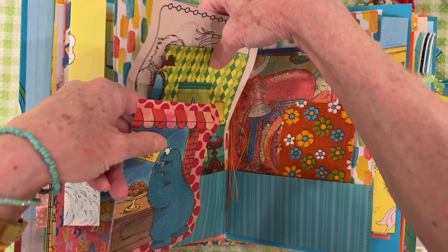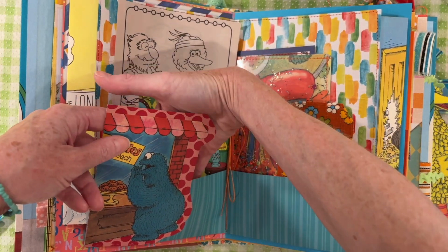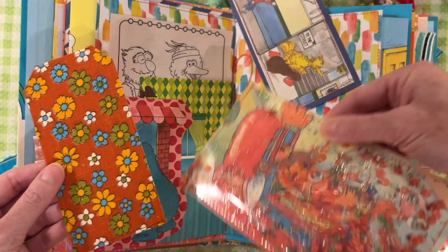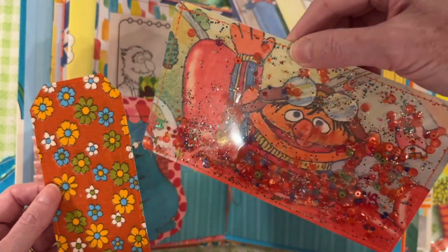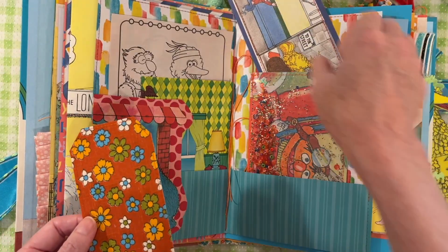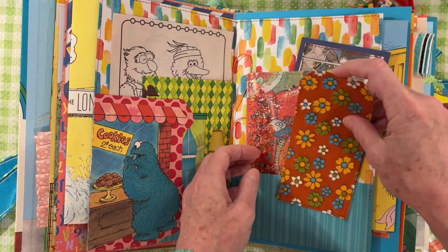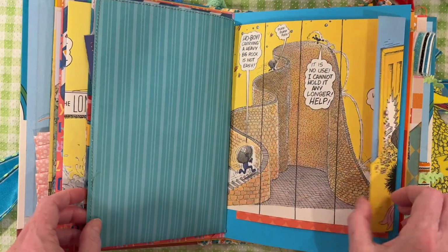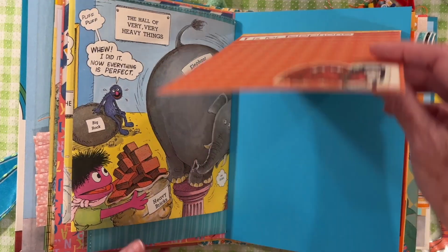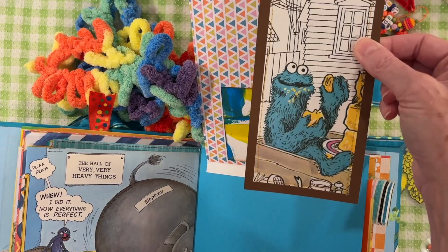It's being temperamental today. I don't want to wrinkle it. Fabric tag. Paper card with Ernie and an airplane. This one has a lot of sequins in it, I just noticed. And a picture from a Big Bird book. Here's Snuffy talking on the telephone, and it flips up to reveal a pocket. And here's Cookie.